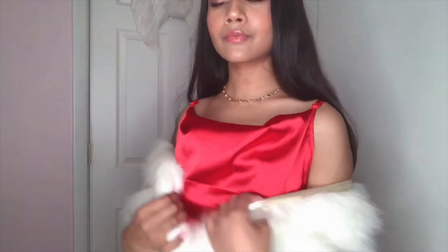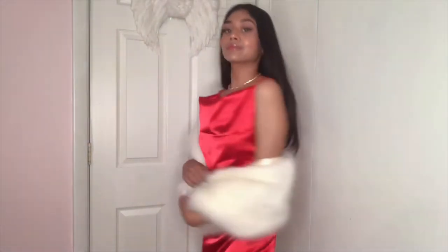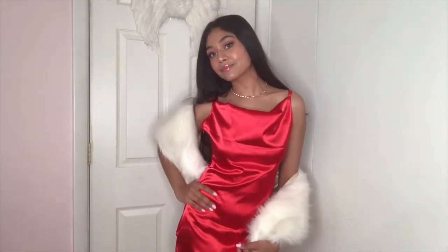Next, we're recreating this beautiful red look right here. So I'm just wearing a satin red dress with this faux fur shawl type of thing.